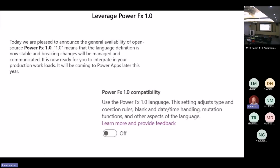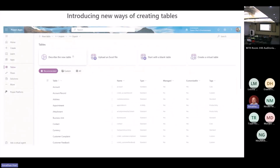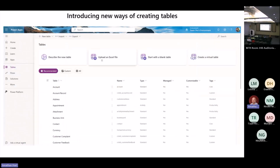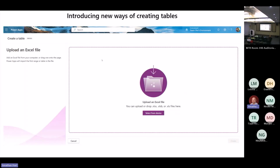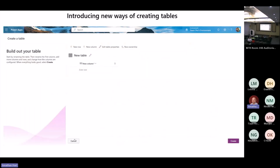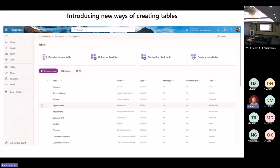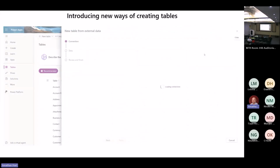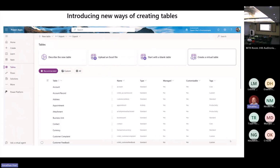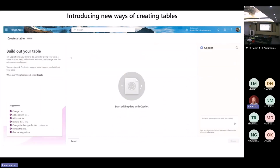Okay. Let's go. Next one is we're bringing out new ways of creating tables. So when you're in Dataverse, you'll see there's a couple of ways. Karika showed us creating from an Excel file previously. You can also start with a blank table and also create a virtual table directly in the Dataverse experience. So we're bringing out those new ways with Copilot, with Excel to go in and create the tables, just making it quicker and easier for developers to get going.